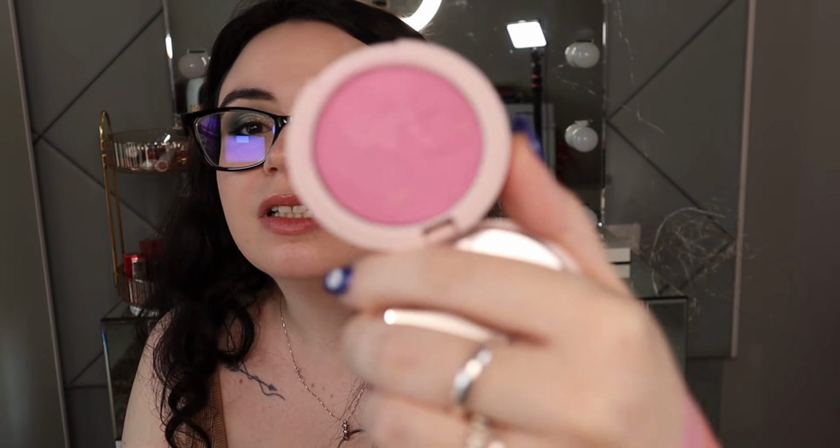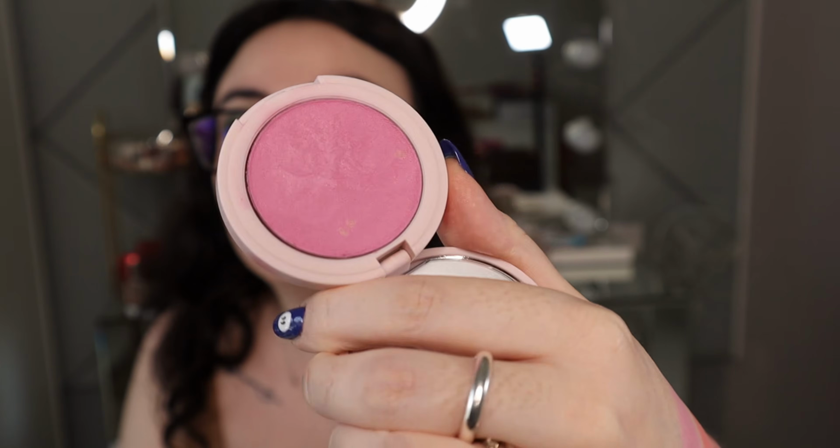I would say that these Kylie blushes are the least putty ones. I mean, if you gave me these and told me they were a hybrid putty formula, I would say that those are not. I wouldn't believe you. They seem like just normal blushes that have a tiny bit of a bouncy texture, but they don't really.